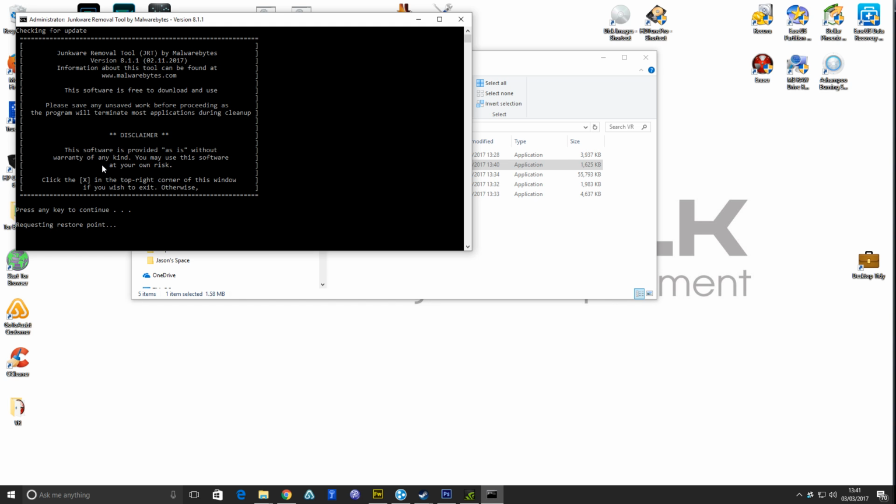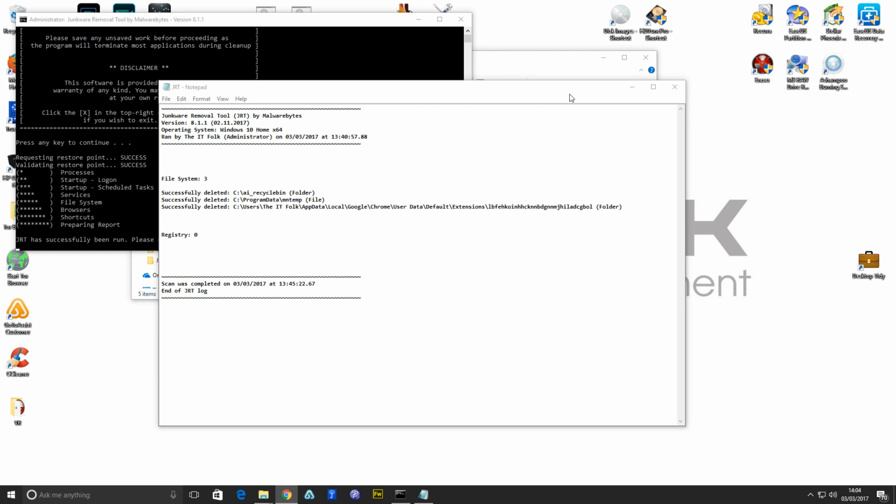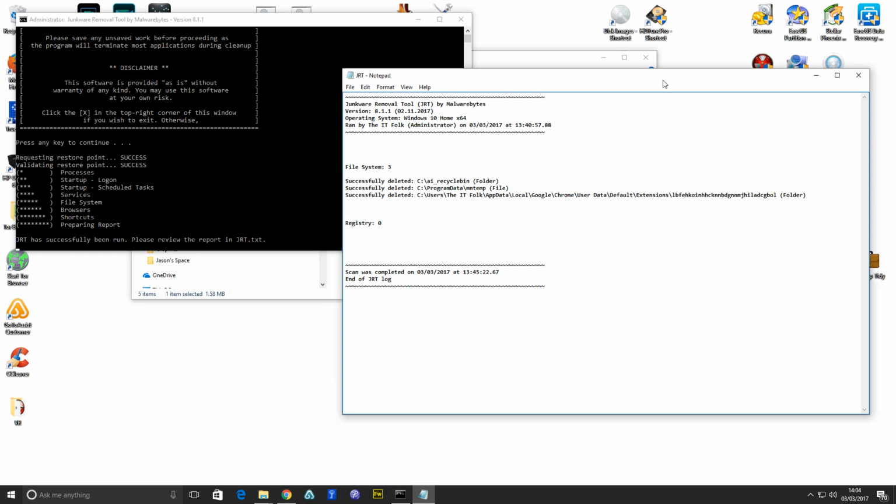Once it's finished, it will generate you a report, and we'll take a look at that when it's done. Okay, so we've jumped ahead of time a little bit in the video, and the junkware removal tool has completed. This is just to show you what it will look like when it's done. You'll see this happening as it's happening. Now you'll get a report.